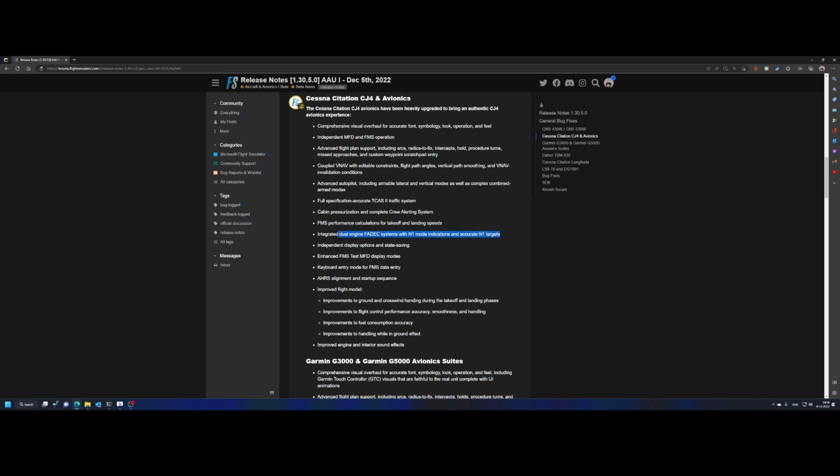This is specifically for the engine, right? To see, okay, hey, how's the engine performing and what's the N1 mode? Really useful when you're starting the engines, but also when flying, of course. And there's the independent display options and state saving. So you can, let's say, change the displays and it will keep those states during the flight, but based on what I read, also after the flight, right? So if you start again, it will keep those settings also. I'm not sure if that's always beneficial, to be honest.